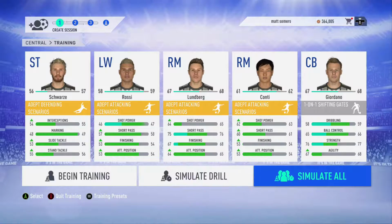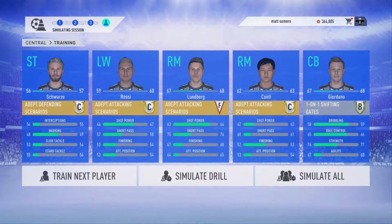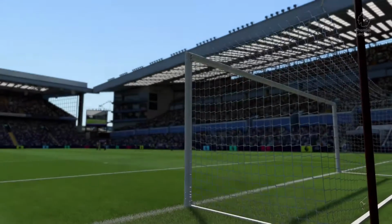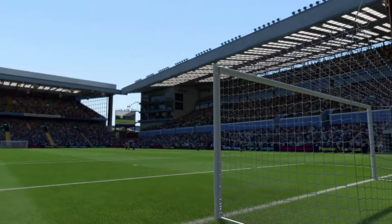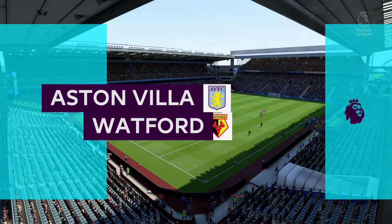Training mode engaged here, and we're just literally going to train the same players. Seen some growth there from Rossi. He's gone up to a 59 overall. He's really looking like he might be a talent that we can keep an eye on going forward, so we're going to keep him certainly in our eyes when it comes to the training modes.